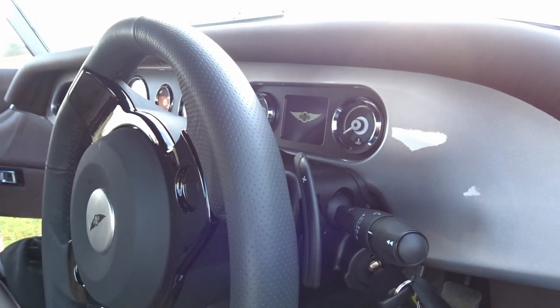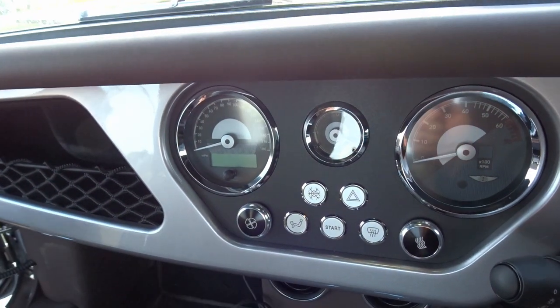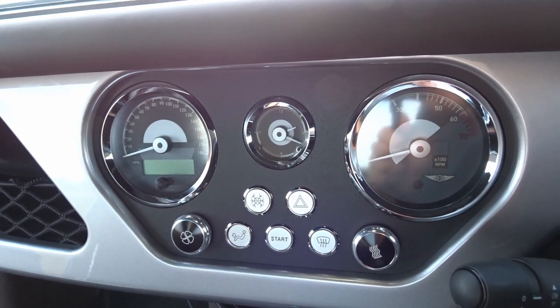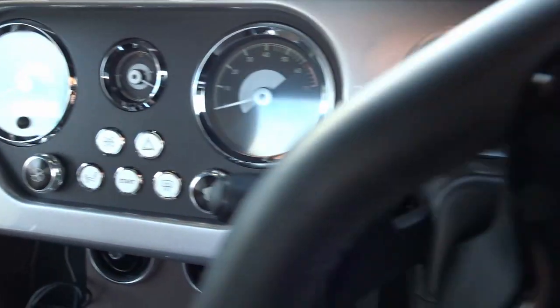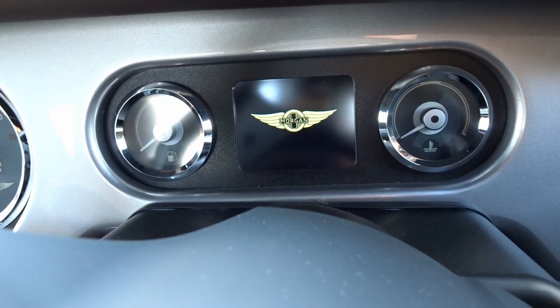In fact, you can get a digital speedo in that little screen in the front, which is what I've been using, in all honesty. I haven't really looked at this speedo. I've just been looking at the digital speedo in front of me. And then the gauge on the right of the speedo is the coolant temperature. And the gauge on the left is the fuel level.